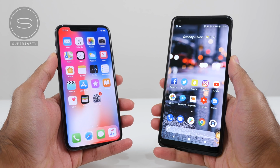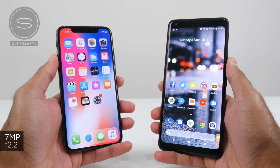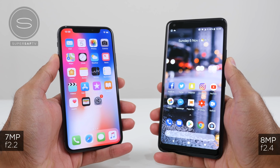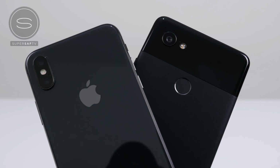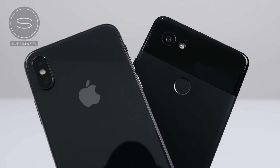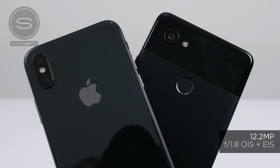That was the video. Now before we move on to images, looking at what we're working with here, the iPhone has a 7 megapixel front facing camera with an f2.2 aperture. The Pixel 2 XL has an 8 megapixel front facing camera with an f2.4 aperture. And for the rear cameras, we have a single camera on the Pixel, 12.2 megapixels with an f1.8 aperture, optical as well as electronic image stabilization.